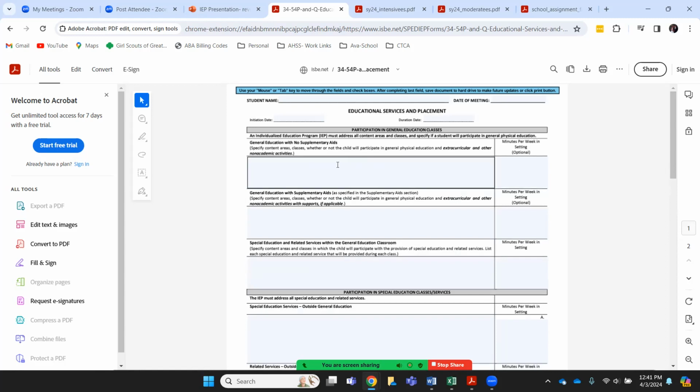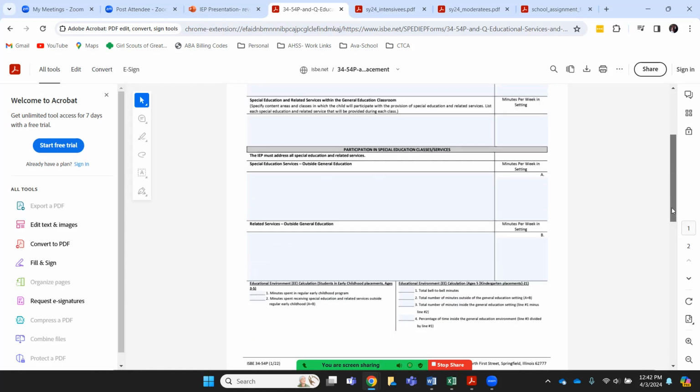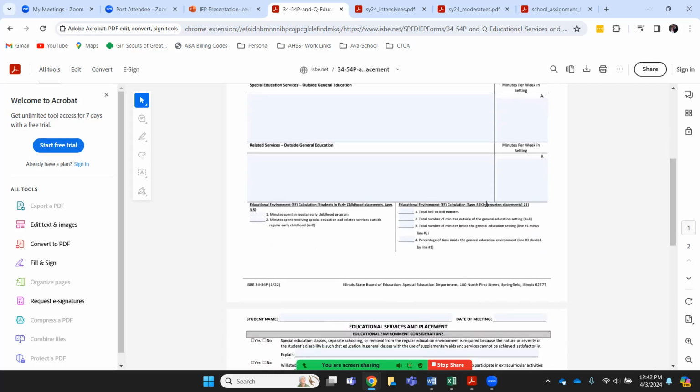If this right here, general education with no supplementary aids, is not the appropriate placement for the child, then you should see 0 minutes per week. So it should have how many minutes per week they'll be spending in each of these settings, starting with the least restrictive setting that is appropriate for the child. And then they talk about total bell-to-bell minutes. This just means how many minutes per week are they spending start to finish in each of these.